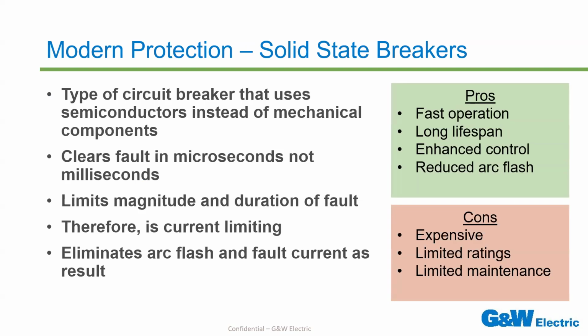So obviously the pros are pretty apparent. They're fast operating devices. They have a long lifespan because they don't rely on mechanical parts, especially in areas where you need to continuously use some kind of device to interrupt faults. Because of the electronic nature of the solid state breaker, you have a vastly enhanced ability to control when this device trips. And ultimately, you have a device that completely eliminates or significantly reduces arc flash in your system.